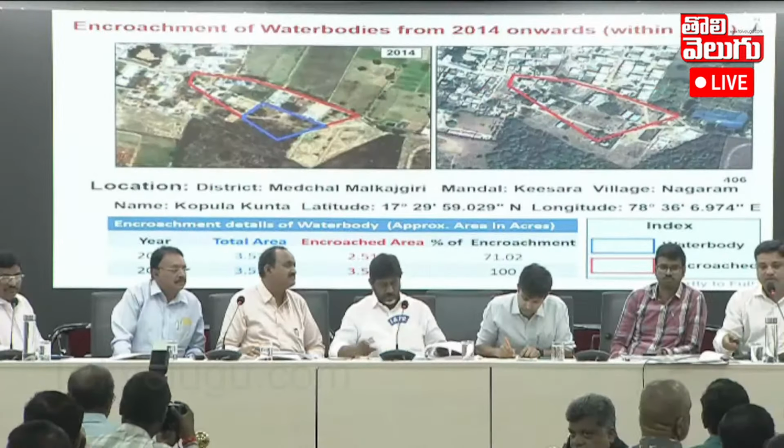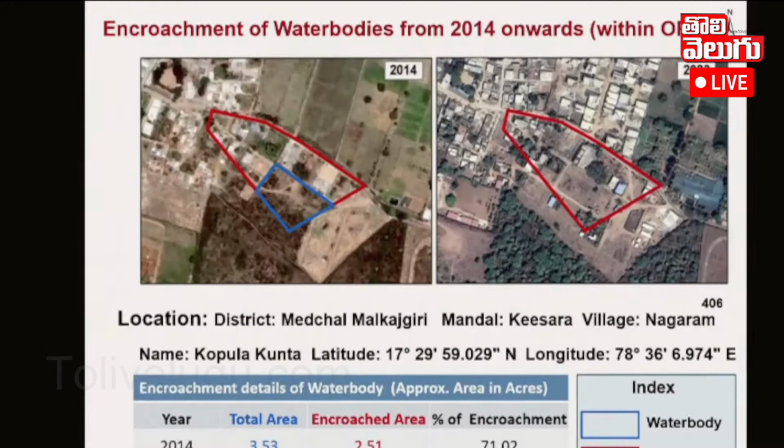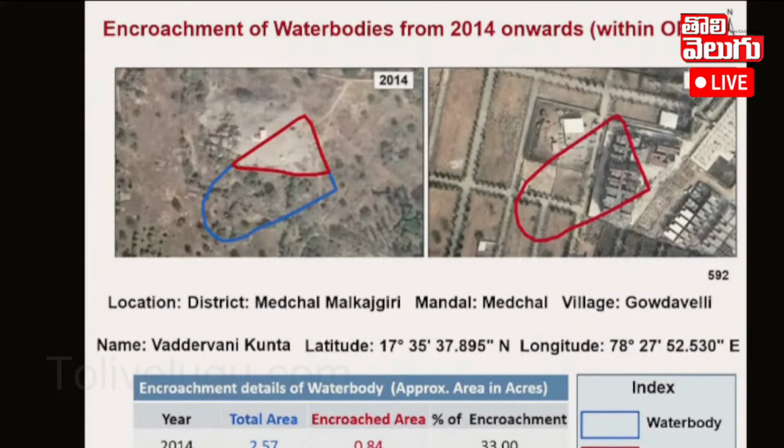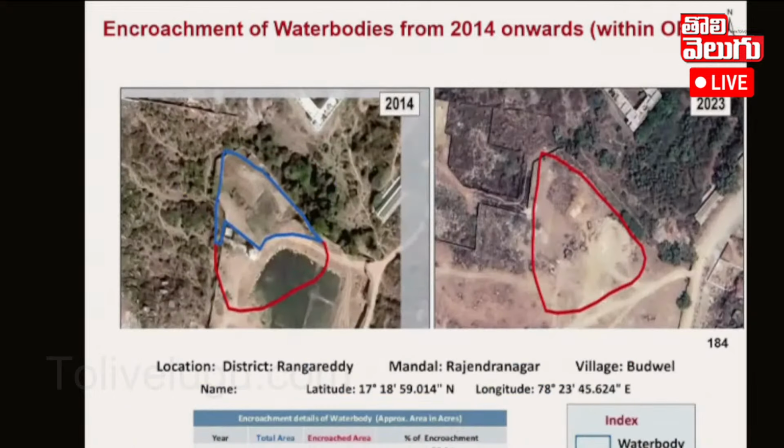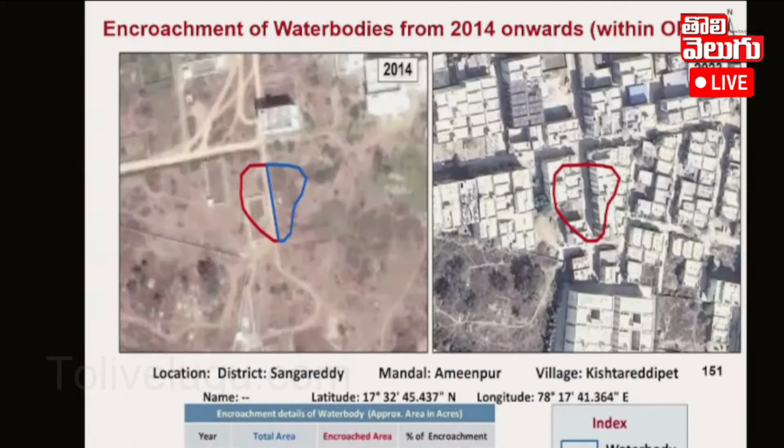Okay. And the next. Similarly, sir, it is Kisra, sir, village Nagaram. It is Medchal Mandal and village is Godavali. This is a typical Rajendra Nagar and Budwel. It is Medchal Malkajgiri, Kukatpally. It is partially occupied, but you see in Allapuri, construction activities are going on. Totally it is layout construction going on.